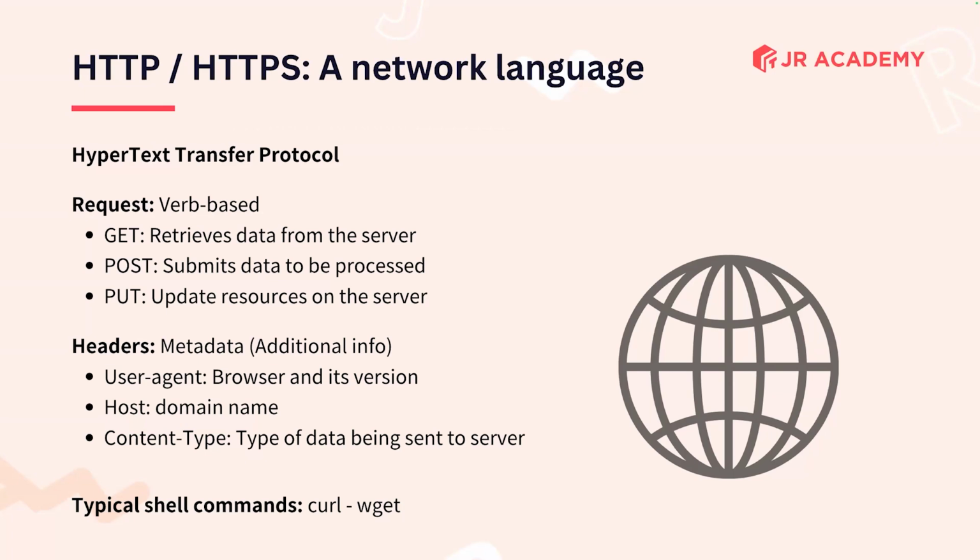When you actually get https://jracademy.com.au, what actually happens is that your browser is telling the server, I am getting. This is a GET request. This is called a method, by the way. I want to get index.html from you. And then the server then knows, oh, you're trying to get something? Cool, I'm going to get that, and I'm going to send it to you.